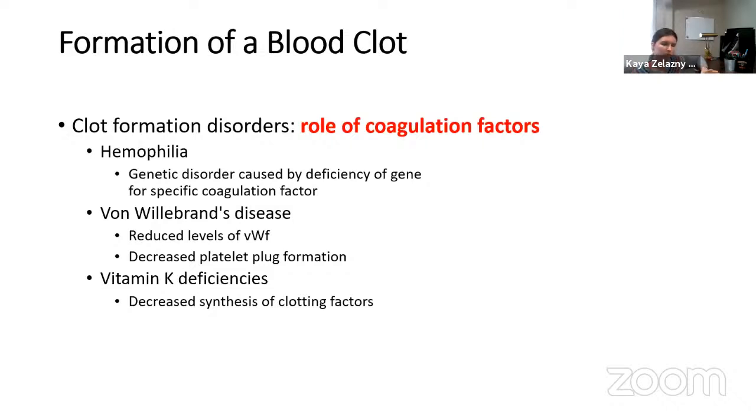Okay. Finally, vitamin K deficiencies can also cause issues with clotting. So this could be kind of a dietary thing. But basically, you need vitamin K in order to synthesize the clotting factors. So as you're making clotting factors, you need certain components. One of them is vitamin K. If you don't get enough vitamin K, you can't make coagulation factors, which means you're going to have trouble forming blood clots.